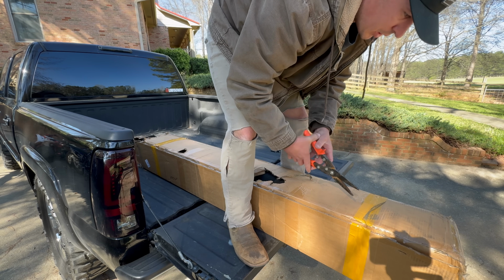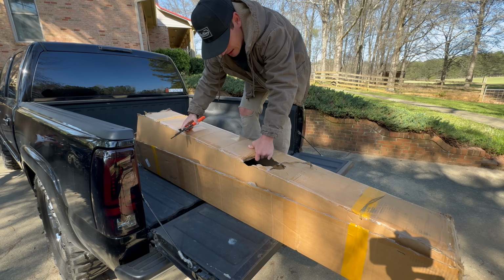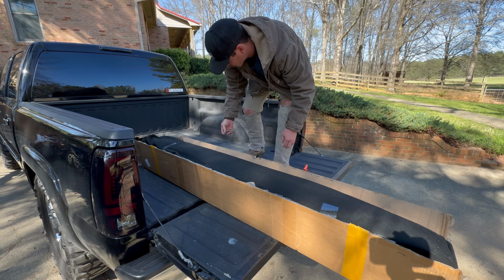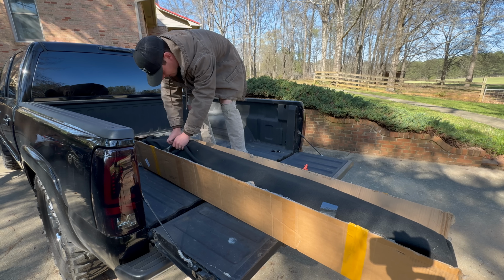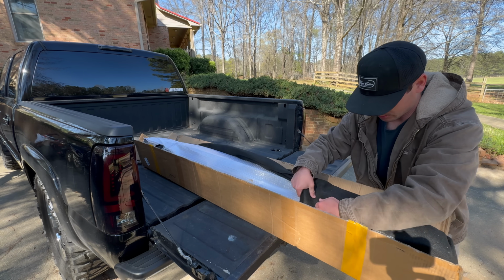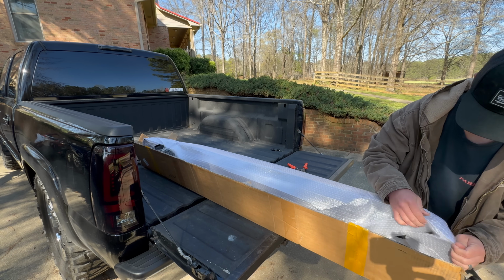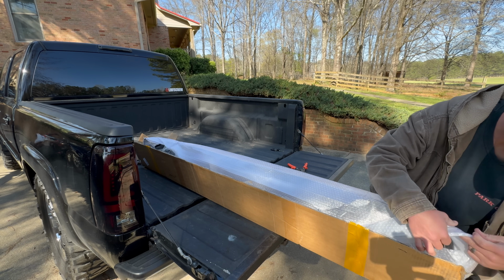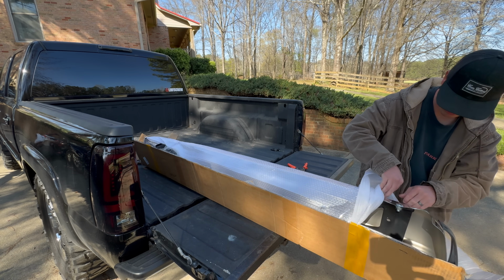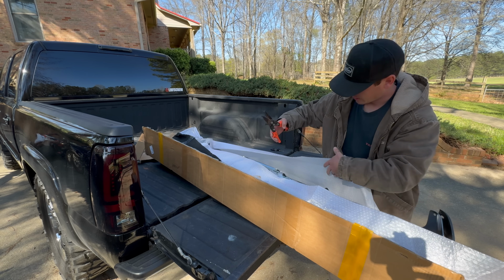First one got delivered all right, but was a factory defect. So, another random washer and bolt. Let's get the cloth off of it. All right. Still pretty promising now that we're getting it open.